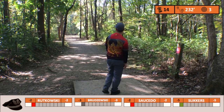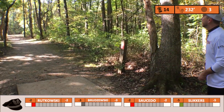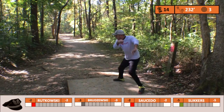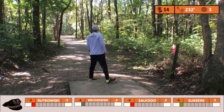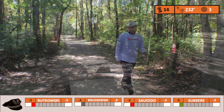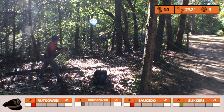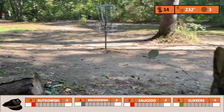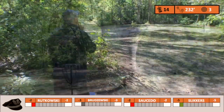Oh, he's going to try to flex around there. Hopefully that gets stable. I don't think so. I think he's going to be off in the weeds. I think this is his Joe's Atlas again. Oh, that was released very late. Don't know if that hyzer route was intentional, but with an Atlas, I wouldn't think so. Oh, look at this upshot. Hitting the pole. Wow. Great shot, man.